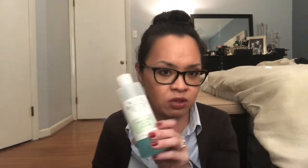I don't know if I would get it again. I mean, there's still plenty left, so I guess I'll think about that when it's close to being done. But right now I'm not looking for any other toner. This is the only one that I have, and it's not too harsh at all.